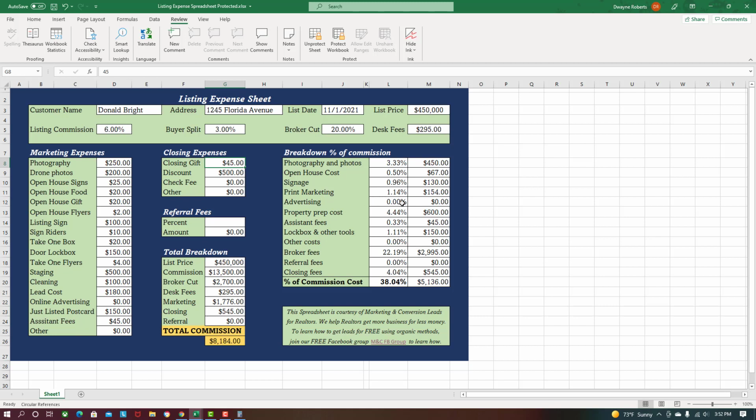In this instance, we did not spend any money on advertising and the property prep cost. This is not normal, so you're not normally going to spend that. So in fact, I'm just going to go ahead and back it out of the numbers because that was just for an example anyway. So in this case, there was $0 spent on property prep costs, so that made your commission go up quite a bit.